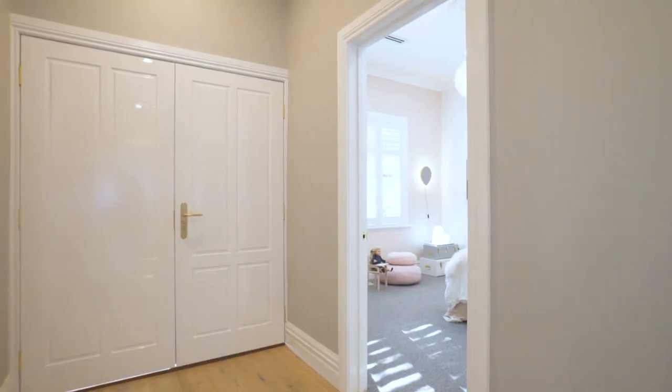When people walk into the home, they say it has a good feeling. It does. And that is the absolute most important part about the whole house.